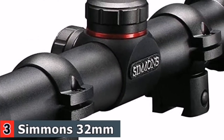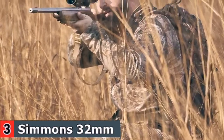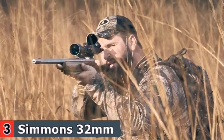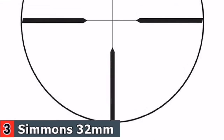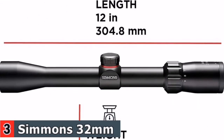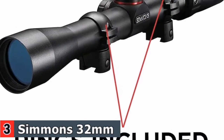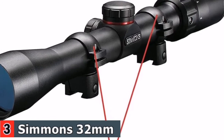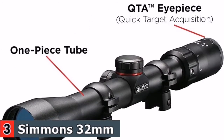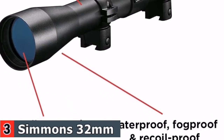Finally, the 3.9 inches of eye relief is near the best in the industry, making this an easy scope to use from various positions. The Simmons 22 Mag series features Simmons' patented True Zero adjustment system and QTA quick target acquisition eyepiece. The 22 Mag series scopes deliver unparalleled performance bar none. Each 22 Mag scope comes complete with a set of Rimfire rings to get you up and mounted in no time. Finish: black matte.